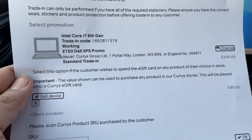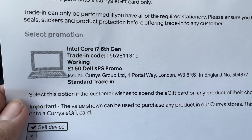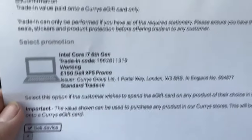Trade-in value is only £90 if you want to get any laptop, or to get a specific laptop, Dell XPS, 240. So that's where we're at right now.